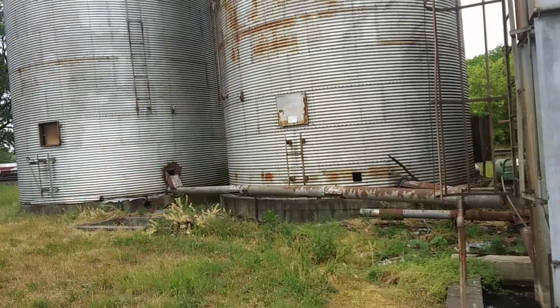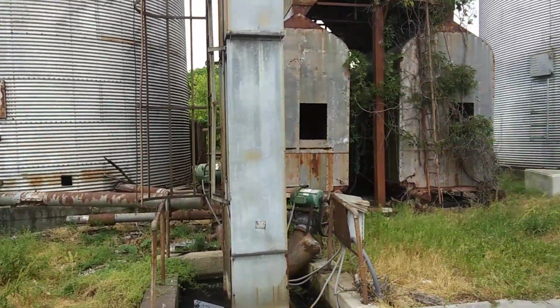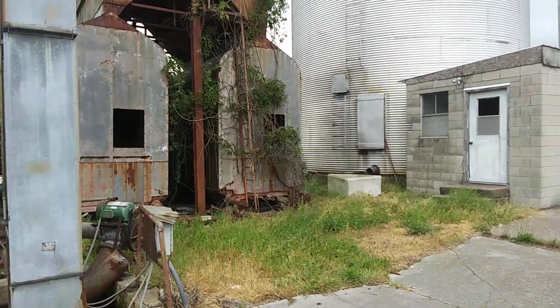Here's a look at the whole place. I'll do a 360 to show you. Well, actually a 180. I'll show you what the whole place consists of.